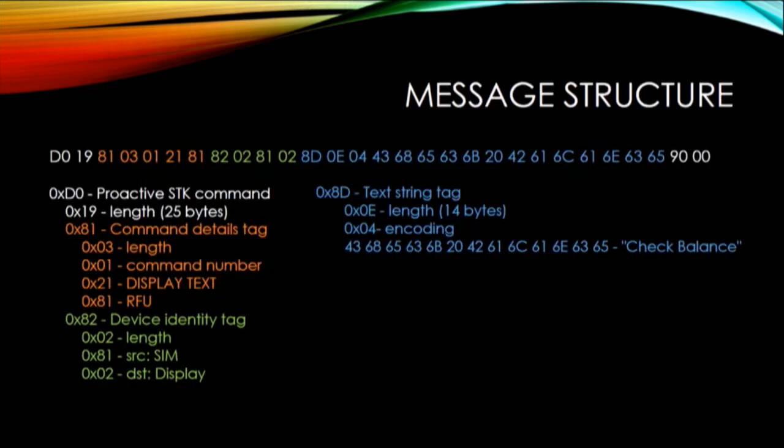So this is what the messages look like. It's a TLV. So you've got the tag, the length of the body, and then the values. SIM toolkit commands always start with the D0 and then the length. Then you've got the command details tag. This will tell you what command is being sent. Then you've got the device identity tag, which I feel is a bit redundant because you can already figure that out from the command details tag, but it basically just tells the phone where the message is coming from and where it's going. And then you've got various tags associated with that type of message. So here you've got a text string tag. This is just displaying text on the screen, basically.